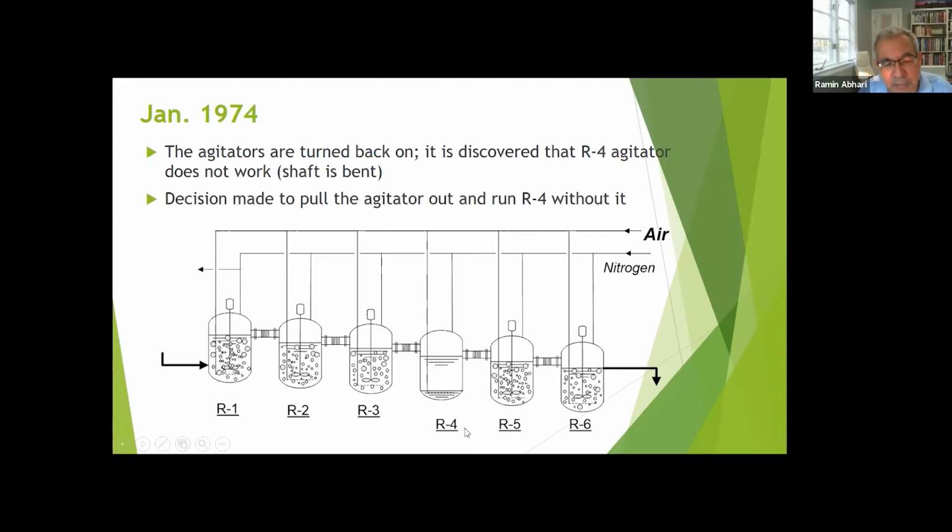So they decided, for this R4 reactor, to go ahead and pull that agitator out to re-straighten it, and they basically blind flanged that R4 reactor and decided to go ahead and run without agitation. Running that R4 without agitation, because it no longer had an agitator. The agitator was bent, it wasn't working, whereas the other five were still working okay.